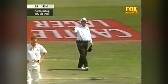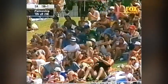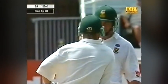It's away fine for 4. That boundary will bring up the 150 for South Africa. Gary Kirsten into the 70s. He's 72. Jacques Kallis has 47. It's down the leg side. Just a matter of helping it on its way.